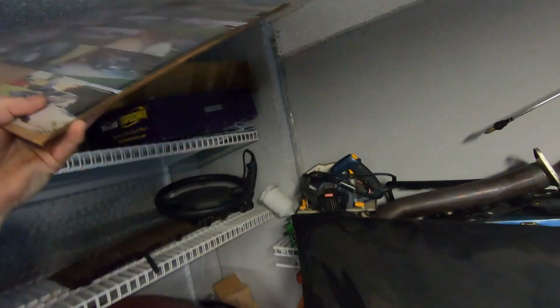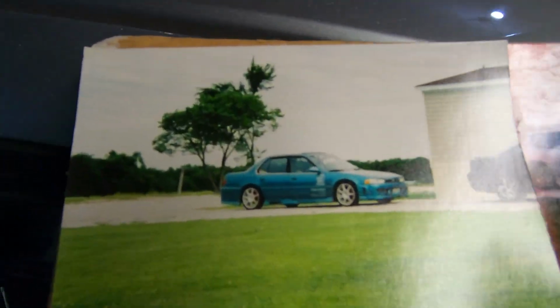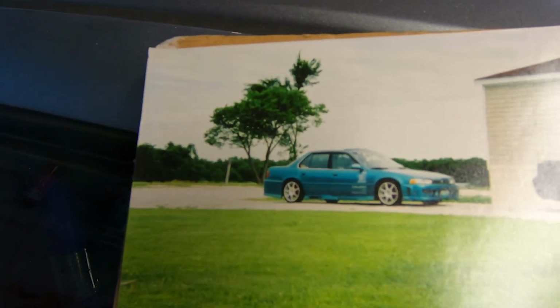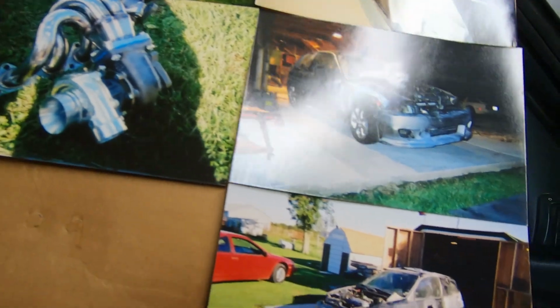Actually, here we go. These are old pictures. This is like what we used to do back in the day when you thought you were a car guy. Yeah, there's my CB7 Accord. That's, like I said, the first Honda I ever built. That's the one I traded for this hatchback, which whenever I got it, it was pretty beat up. This is a little garage I worked out of. It was like a lean-to.